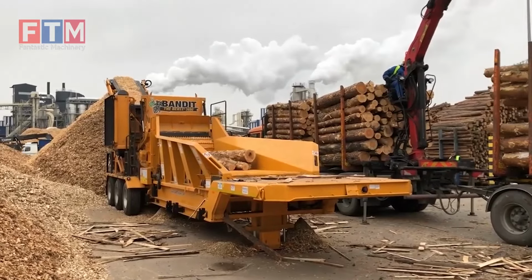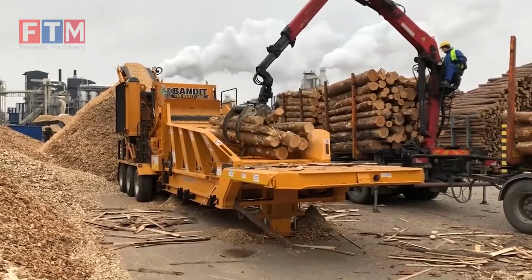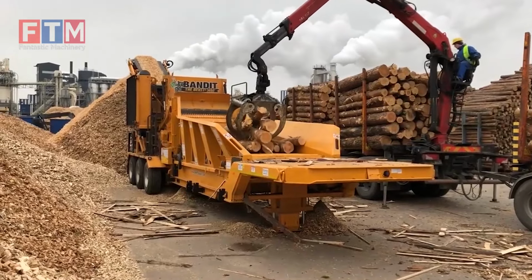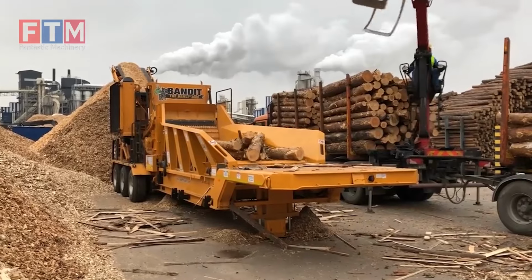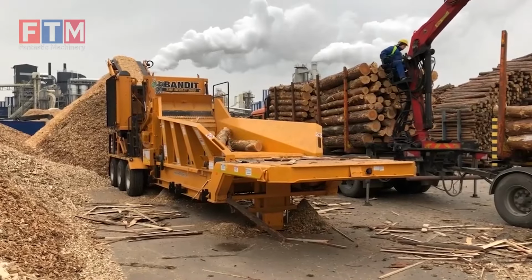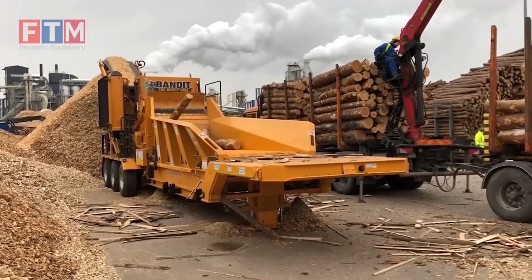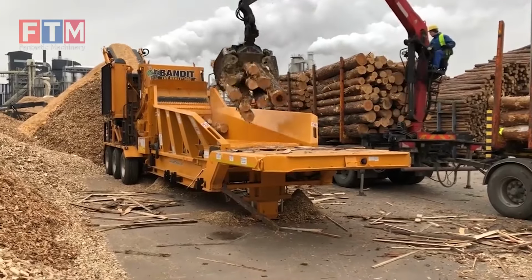The chopping head system of the Bandit Beast Model 3680, equipped with the Volvo 768 HP motor, ensures that the machine can handle a variety of wood types and sizes. From small branches to larger logs, this machine can efficiently process wood into uniform chips, enhancing productivity and reducing the need for additional equipment.